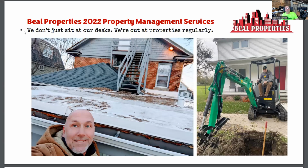This picture is just to illustrate that the people who work at Beal Properties have a really broad background in multiple areas of the industry. So there's a picture of me. I'm inspecting a roof. These tenants thought it would be a good idea to nail a rug on this roof, and then they kept calling us with service issues.